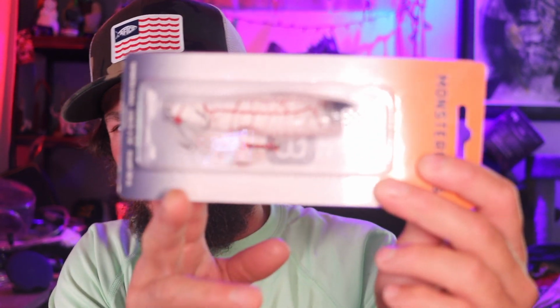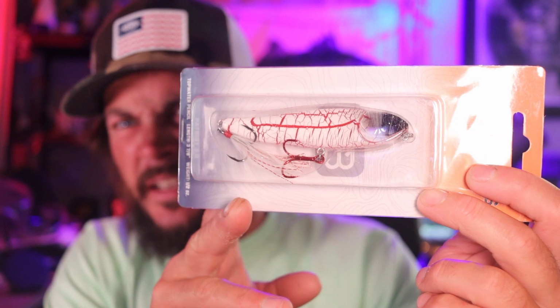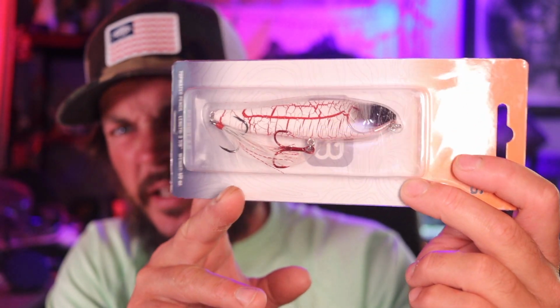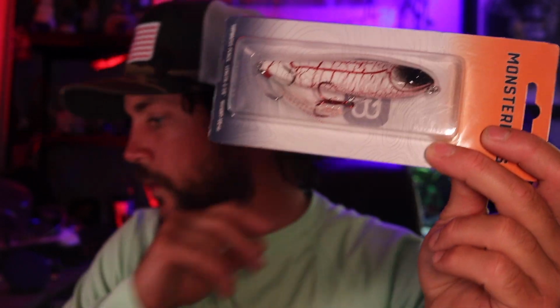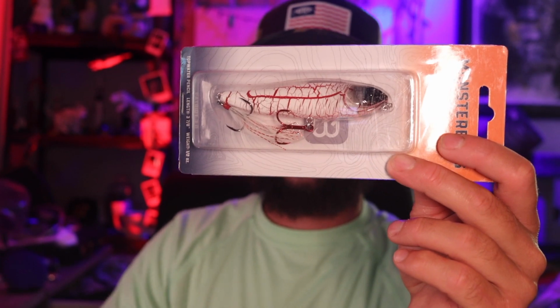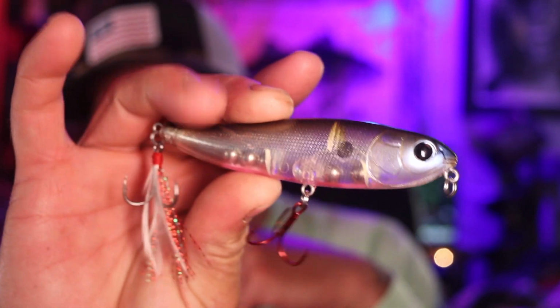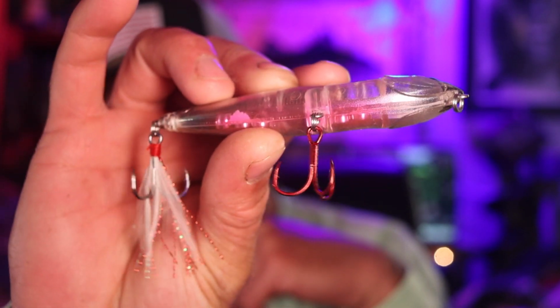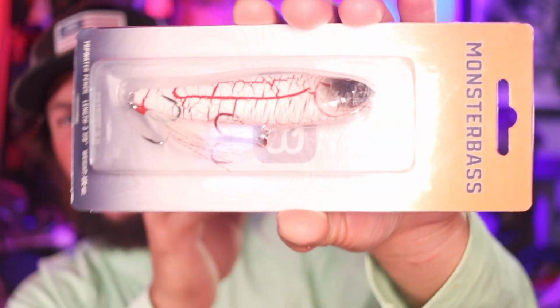Then we got the brand new Patriot 3.0. You're going to work this around downed stumps, sticks, all that kind of stuff. This is a walking style bait. I could use this for schoolies, and I have two of these, guys. I got two different colors. Again, this one here, it's freaking phenomenal. More of a see-through, got that pink belly. And then this one here is just sick. This looks like some sort of bleeding, veiny, whatever.